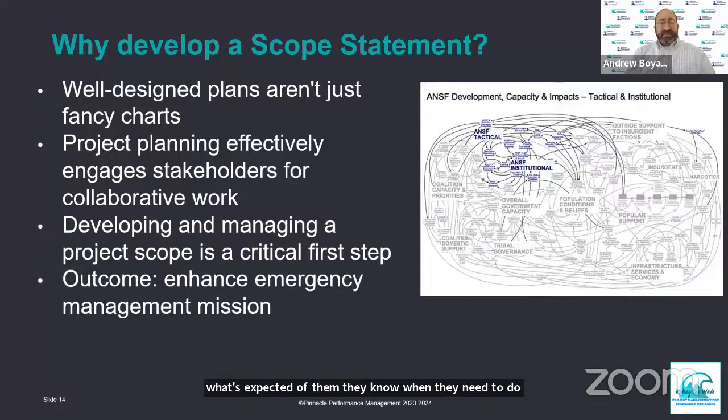And when it breaks down, that doesn't mean everything functions nicely and easily. It still means that the project manager and the team need to work together to make sure that things are maintained and that momentum continues. It means developing and managing a project scope. That's the critical first step, and the outcome at the end of the project is an enhanced emergency mission. So when I talk about scope in general, that means the scope of work, which includes a scope statement and a work breakdown structure. When I talk about the scope statement, it is specific to that document.